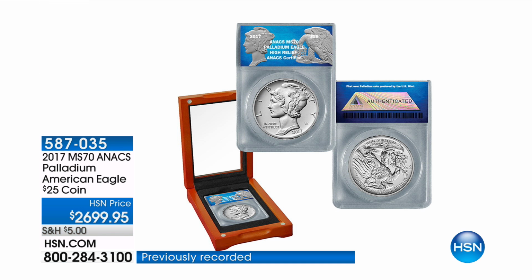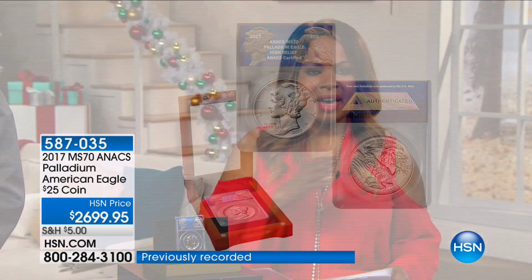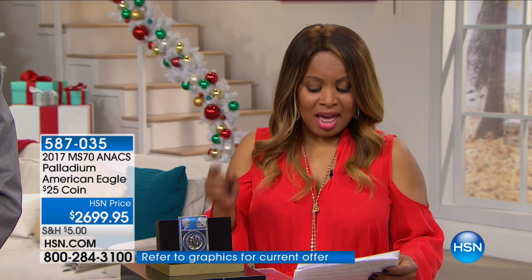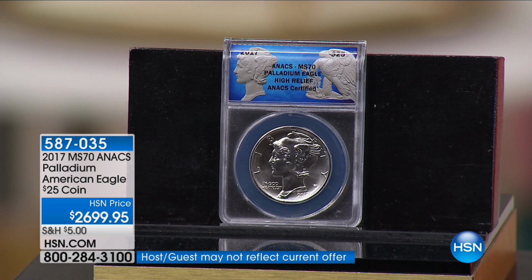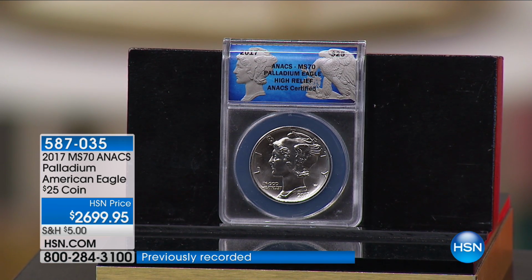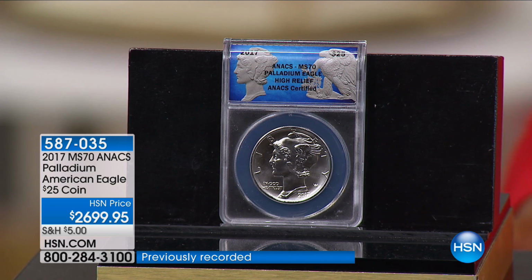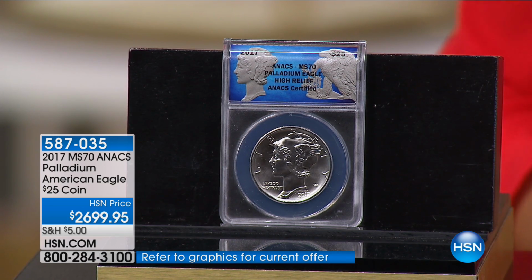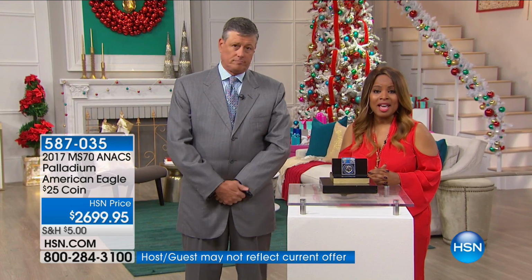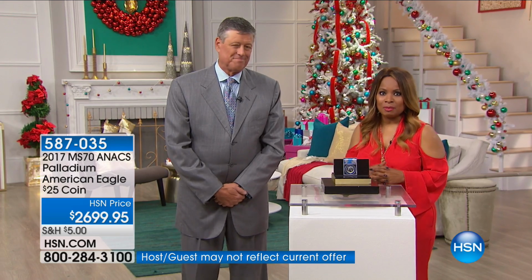We have one of the most highly anticipated coins that has been talked about throughout the market, because the U.S. Mint has announced that we are offering to you the American Palladium American Eagle $25 coin. This is our 2017 Mint State 70 Palladium, something that has never been seen before. It joins the ranks of gold, silver, and platinum. Joining us for this special presentation, and a chance for you to be one of the few, because the offer here is very limited, is our resident numismatist and expert, Mike Mizak.